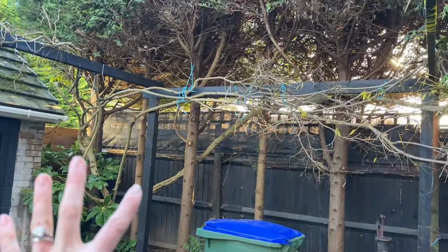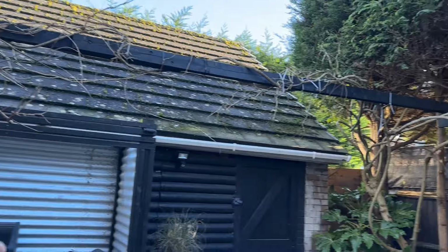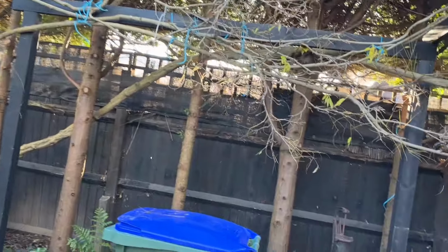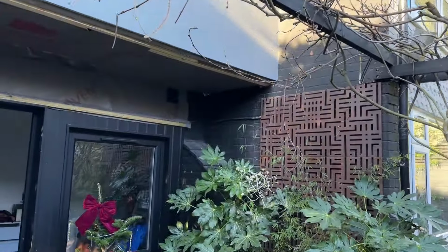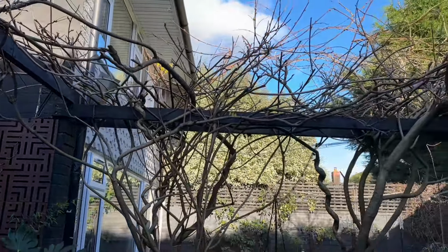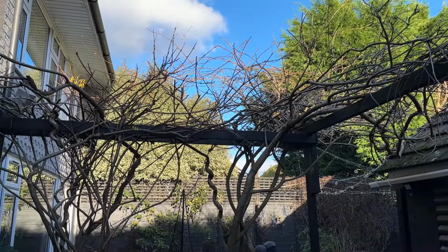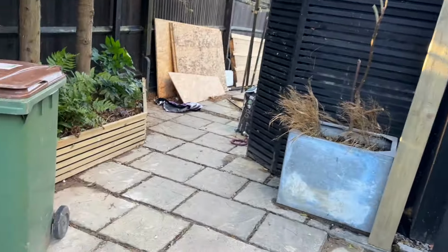We had a huge big trim up of the hedge and all the wisteria, so that's why there's a bit of rope and it looks a bit bare, but sometimes you just have to do these jobs. But the wisteria has got buds on, which is crazy. I've got a whole other video on that, but we've got very early buds on the wisteria, which does concern me slightly if we get a cold snap, but fingers crossed it will be okay. So anyway, we then come around the side.